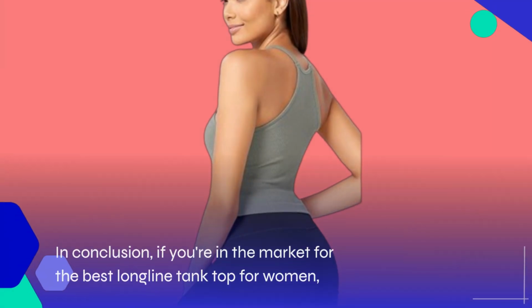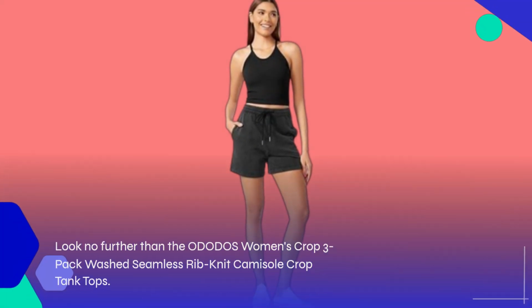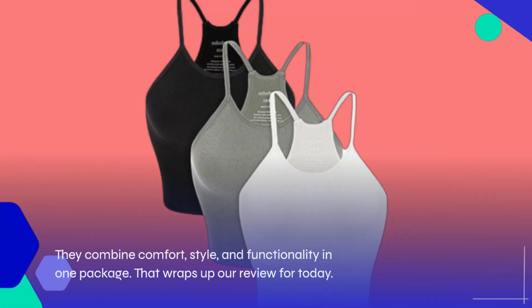In conclusion, if you're in the market for the best longline tank top for women, look no further than the ODODOS Women's Crop 3-Pack Washed Seamless Rib Knit Camisole Crop Tank Tops. They combine comfort, style, and functionality in one package.